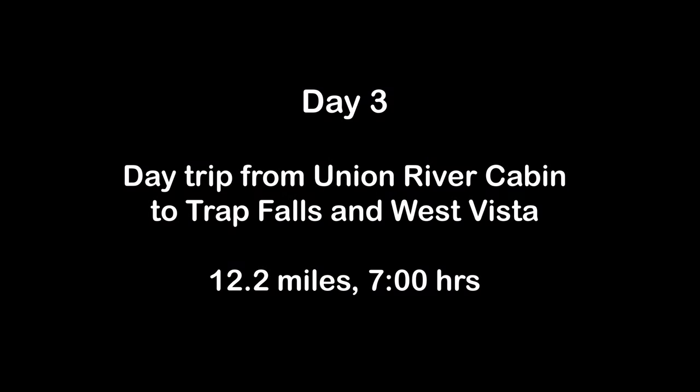Here's my Union River Cabin haiku. Towering hemlock. Winter's sentinel waiting. Spring will come in time. The end. Yay.